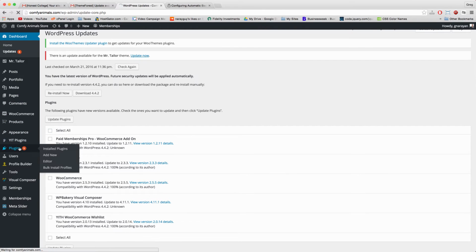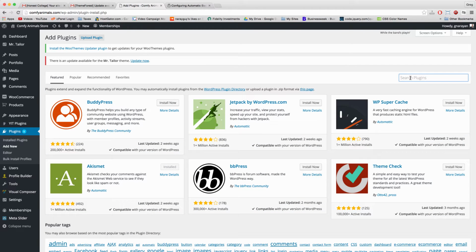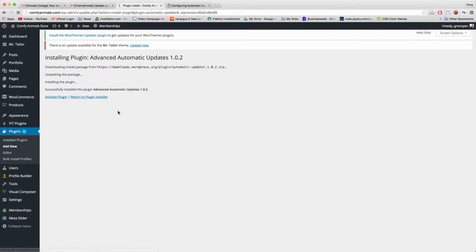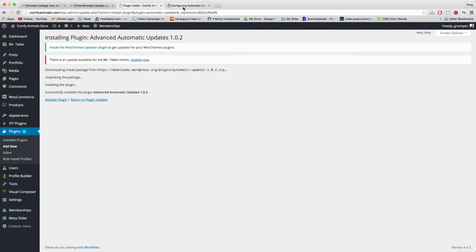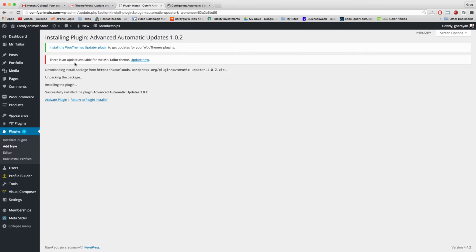So just click on plugins, add new, and then type in advanced automatic. Hit enter. And we want advanced automatic updates, which adds extra options to WordPress's built-in automatic updates feature. We can click install now. The automatic updates feature is just what we were talking about before, how WordPress has some built-in automatic updates already in the background, like the minor software versions. And now we can just activate the plugin.